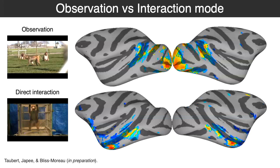The primary difference in this manipulation of context is that in some of these interactions, the social agent is looking at the camera and therefore at the subject when they're looking at these videos. We call this interaction mode. And sometimes the subjects are just watching like reality TV. They're watching third parties just kind of interact with each other.